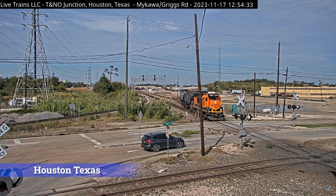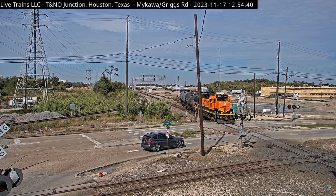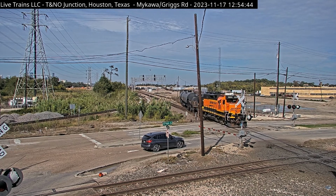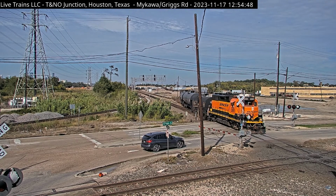At T and NO Junction, we catch a head removal by the daily BNSF yard switcher at New South Yard. BNSF GP39M number 2891 is tasked to switching duties at the yard.